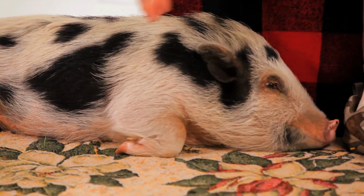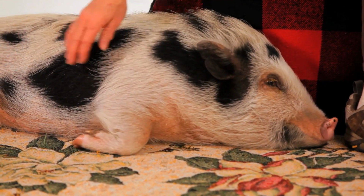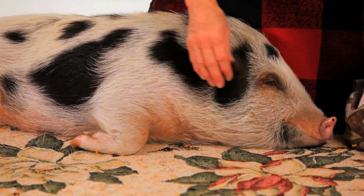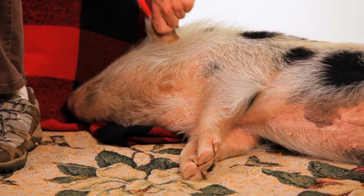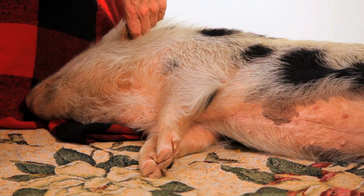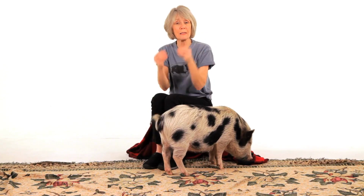Another is overeating, probably the #1 problem we have with pet pigs. Overeating, obesity can cause blindness because the fat just keeps growing over their eyes and they can't see anymore. Not because there's anything wrong with the eyes, but because the fat just completely covers their eyes, as much as a blindfold would cover your eyes.